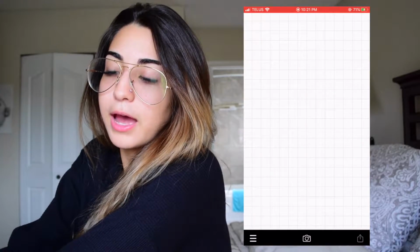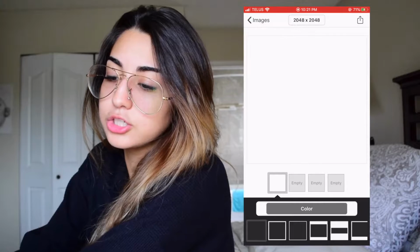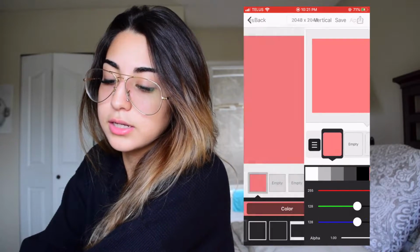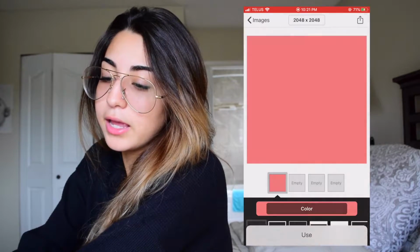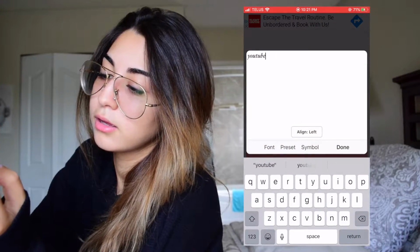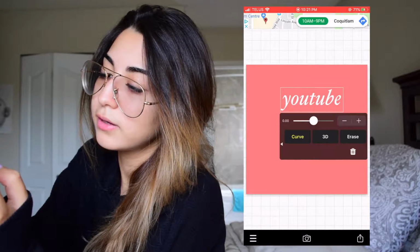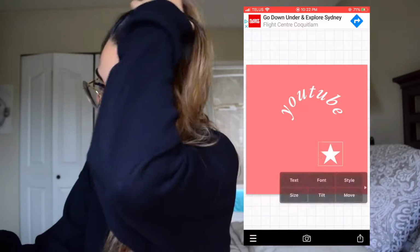Fonto is an app that helps me make my thumbnail. So for example, plain image, choose a color or whatever. So let's say I'm using the color pink. I apply it, I use it. You can add cool writing, YouTube, and then you can kind of play around with it. You can curve it, add little symbols. So that's a cool app.